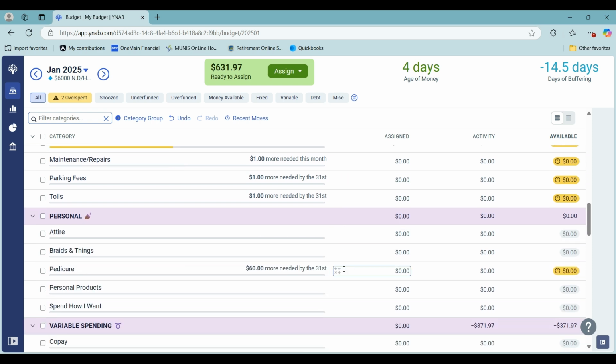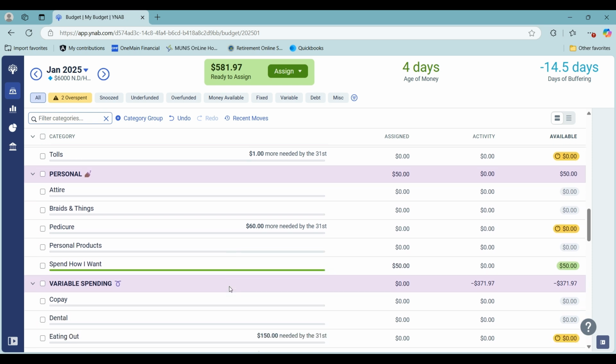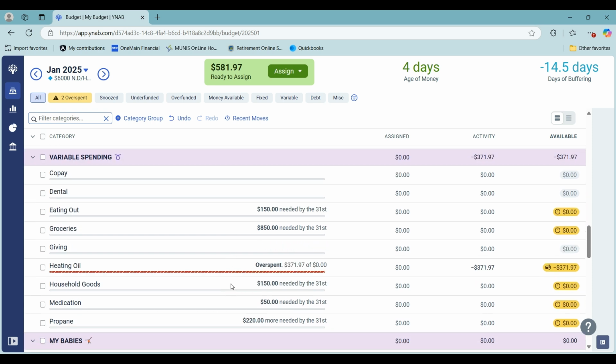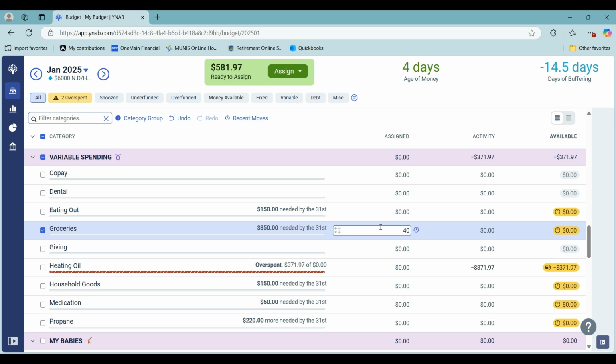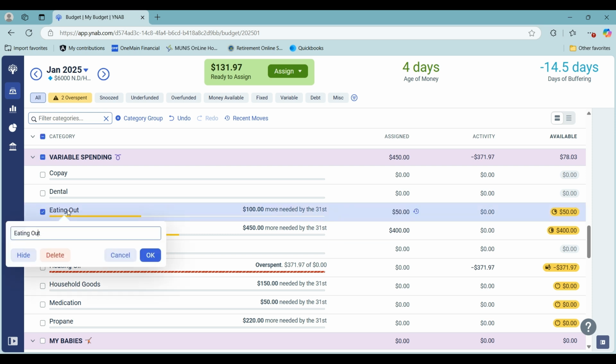In the personal section, however, we are going to put, let's see, $51 here. That is what is on my budget spreadsheet. You know what? We're just going to cut it down to 50. And that's it for the personal section. In variable, we do want to put $400 into groceries. And we're going to put $50 into dining out or eating out. I think I do want to change this name. I have it as dining out. That's what we're going to do moving forward.